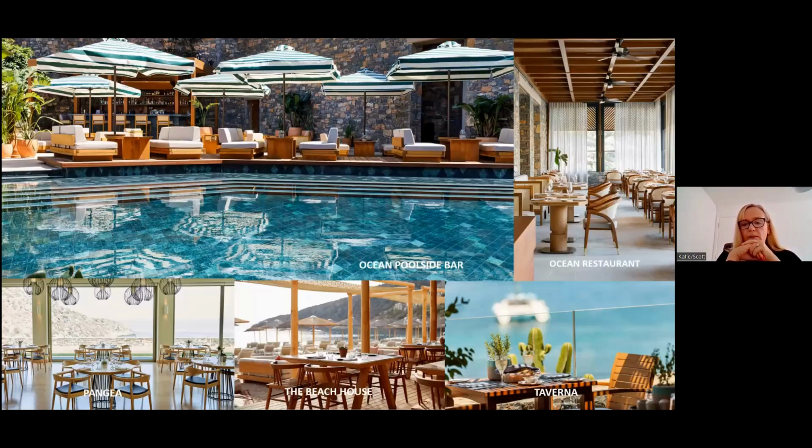We then have our beautiful Ocean poolside restaurant, which is open for lunch. Our Pangaea restaurant, which is our buffet restaurant, is fantastic. It's got 3 alfresco areas, as well as an indoor dining area. Our beach house, which as it says, is located on the beach, is open for lunch and dinner. Our taverna, which is our traditional Greek restaurant.